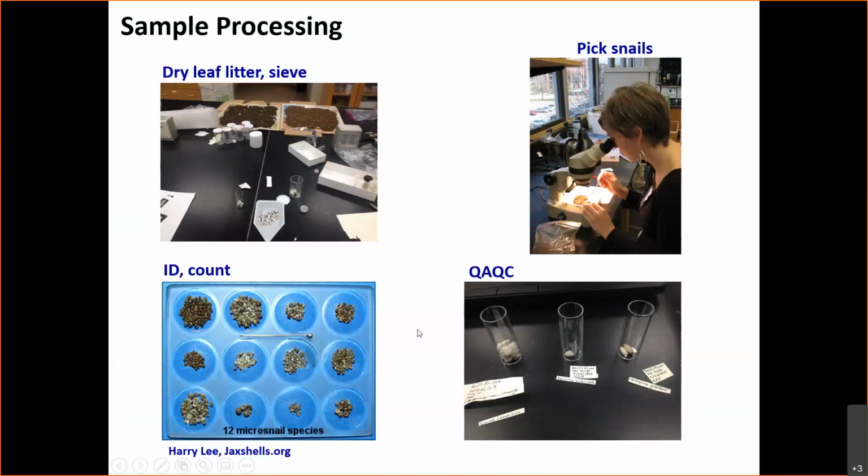We did those initial counts and IDs, and then the whole group got back together for another quality control step and re-identified everything that we had collected so that we met the same identification standard as we applied to the museum work.